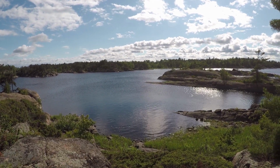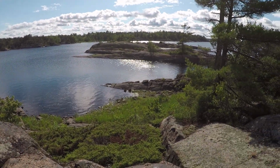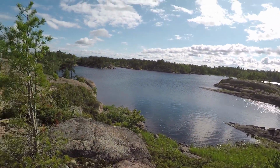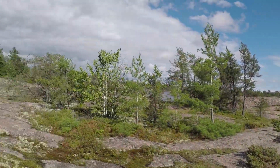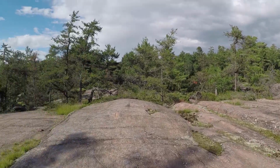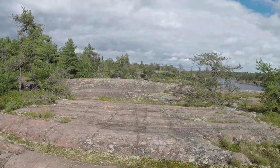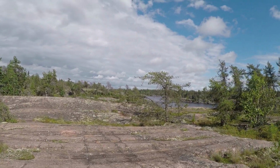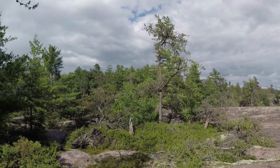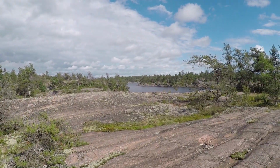This is camp for night 5 here on Ox Bay. Down there's the water access and canoe launch, and we're just up top here. And it's a very exposed campsite. Lots of exposed rocks, but it has great views all around. And I think there's a storm coming. The wind's been picking up, so it's got a great view out that way.